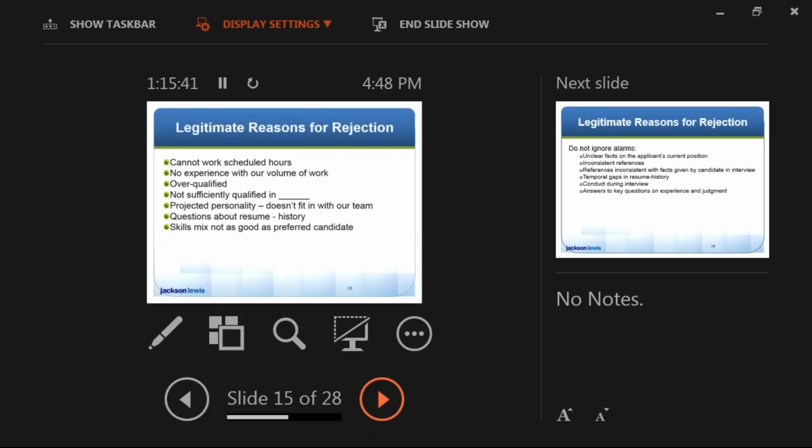If the person is combative in an interview, it's lawful for me to say, Lori, you've been combative in the interview process. I don't think you'd be a fit for the team that we have. They're very collaborative in their workplace, and I don't think that the way you approach the interview would work and be successful in the workplace. That's lawful. Questions about her resume and her history, skills not as good as the preferred candidate, all those things are legitimate reasons for rejection.